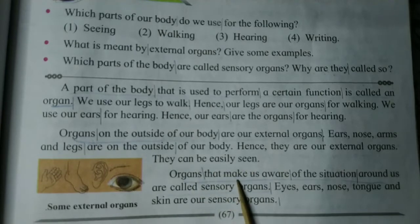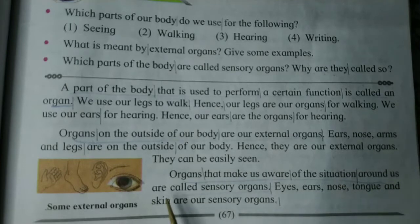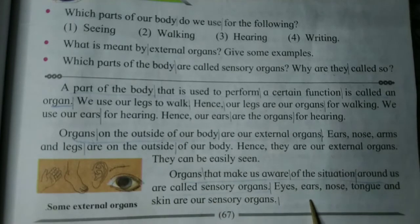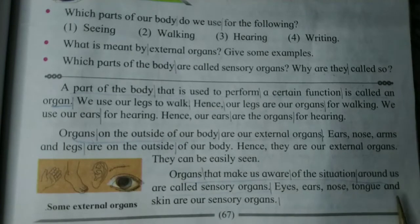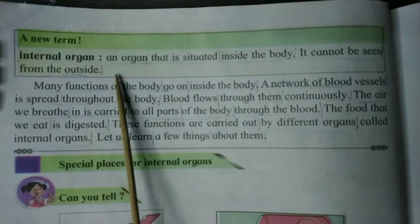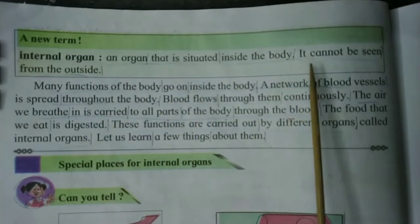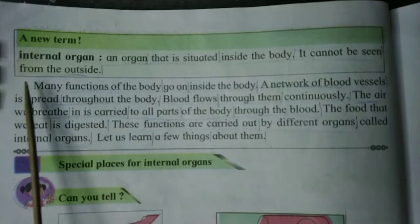Organs that make us aware of the situation around us are called sensory organs. Eyes, ears, nose, tongue, and skin are our sensory organs. A new term: internal organ. An organ that is situated inside the body cannot be seen from the outside.